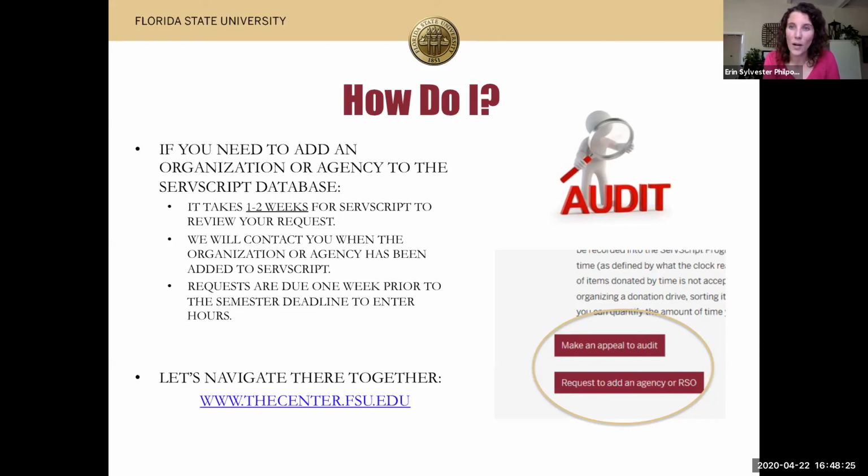So you submit that request. It takes 1 to 2 weeks for us to process. Like I mentioned previously, we will absolutely contact you once it's been added, so that you can go in and update your record, or add service hours that you've been holding on to wait for those things to be added. The deadline to submit an agency or RSO request is always 1 week prior to the deadline for ServScript. That's to ensure that our staff has enough time to add the hours and then contact you, and then you have enough time to add your hours before the ServScript deadline, right?